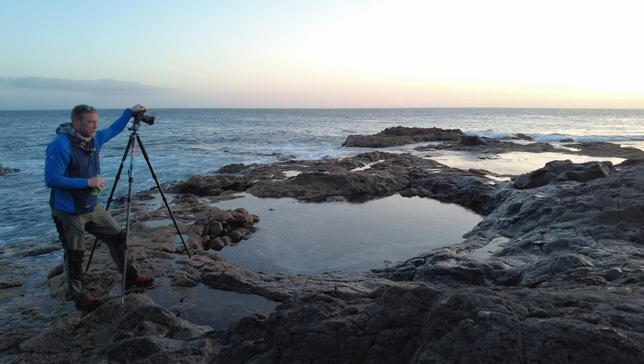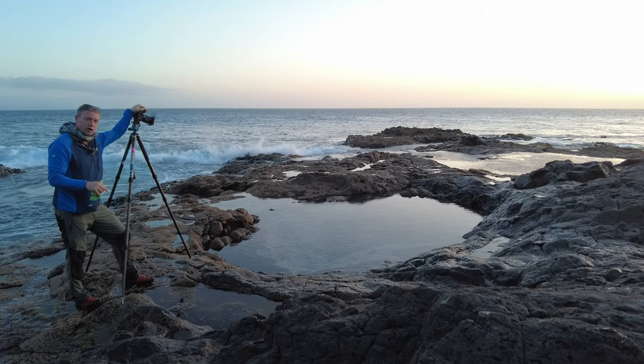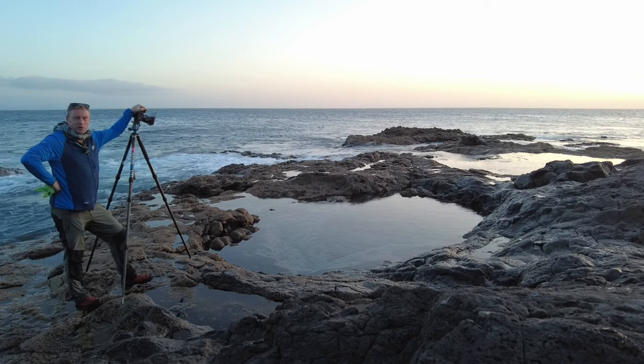Welcome to Lanzarote, folks. Join me on this epic adventure as I travel from the south of the island all the way to the north of the island, capturing nice vistas of the volcanic landscape.